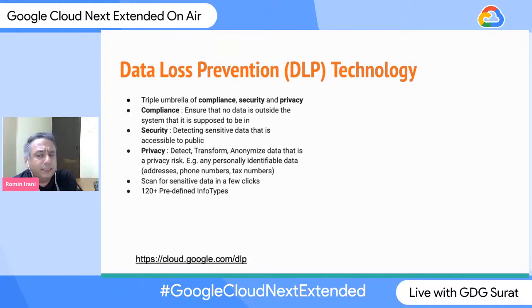By compliance, what we are saying is just make sure that the data should not be anywhere outside what it's supposed to be. Security is all about the fact that you probably have got data saved somewhere, maybe in the cloud, but you want to make sure that you do not inadvertently expose that data for access to the public. And third is privacy, where you've got your data on the cloud, but maybe it contains personally identifiable information, PII data. So probably you want to see that, when it comes to a certain set of users or maybe a certain unit in an organization, if they're trying to look at data, can we do something by which they cannot see the names or maybe the phone numbers or anything of that sort?